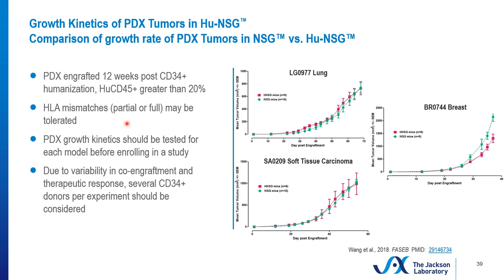We also know that there is variability in co-engraftment and therapeutic response depending on the CD34 positive HSC donor that is used. So using several CD34 positive HSC donors per experiment is certainly something that should be considered. We typically are looking at three donors or more, depending on goals of an experiment.